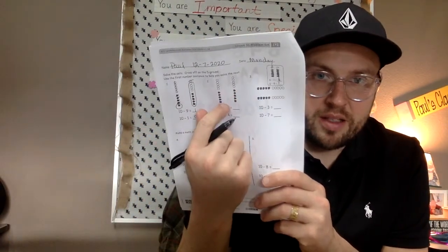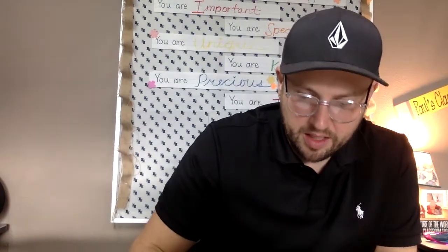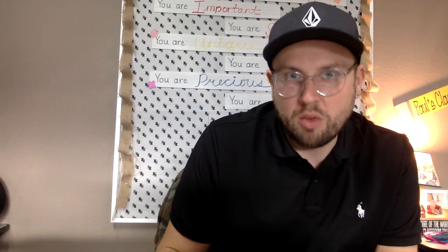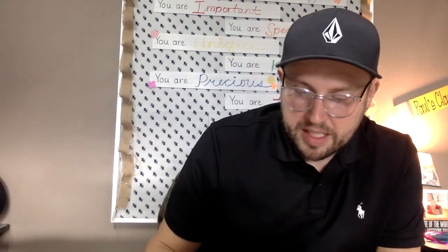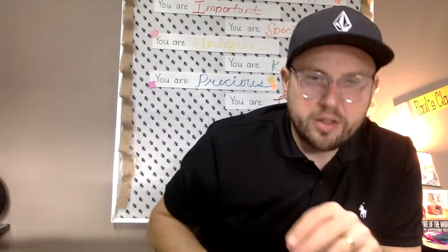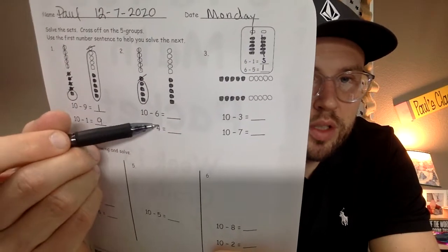I know automatically that this set right here of white dots is equal to 5. So I can automatically cross those out because I'm taking 6 away and 5 is not quite 6. Okay, so now I've taken 5 away. 1 more is going to be 6. Okay, so I'm going to take one of the black dots away, like that. And how many do I have left over? 1, 2, 3, 4. So 10 minus 6 equals 4.